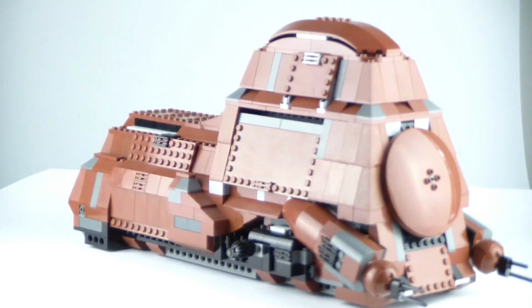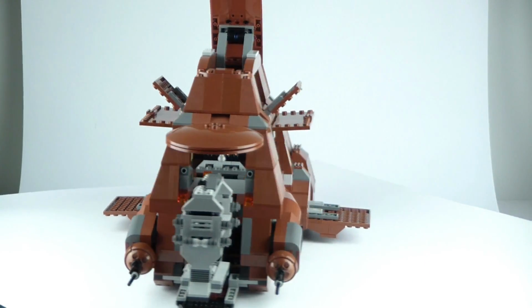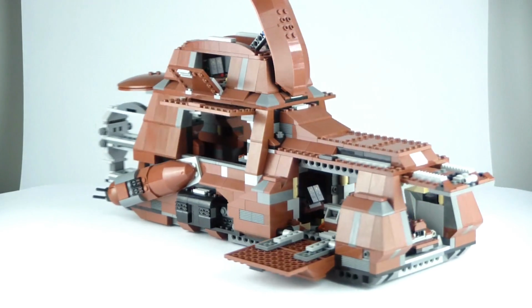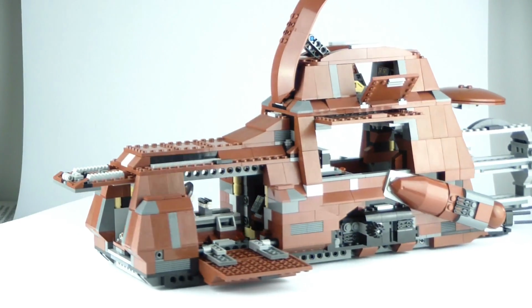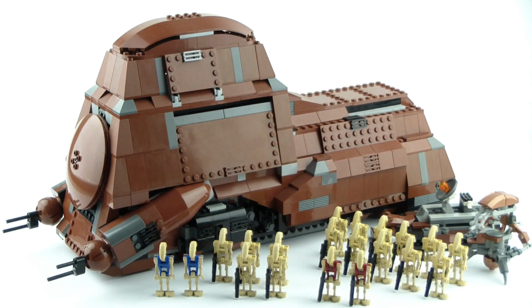So this set looks amazing. It is huge. It comes with a bunch of minifigures, a bunch of action features, and it is so detailed, so accurate to the movie. So yeah, it's one of my favorite sets. Every day that I see this set go up in price, I'm really happy that I actually got this. Not collector-wise, but just as a kid to get it.